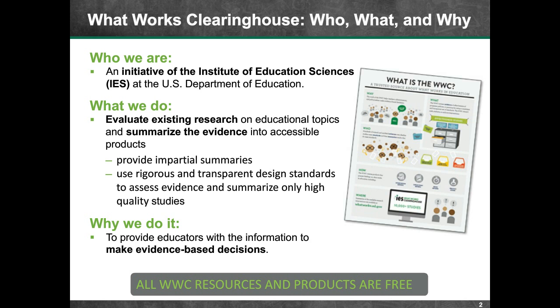The WWC was established in 2002 to be a central and trusted source of scientific evidence for what works in education. The Clearinghouse was one of the first investments of the Institute of Education Sciences, which is an independent, nonpartisan entity within the U.S. Department of Education. The Clearinghouse aims to identify all relevant, rigorous research on a topic, review those studies against design standards, and then summarize the findings from high-quality research into free products that you can use. The WWC's goal is to help busy educators efficiently make evidence-based decisions based on the most rigorous research. The Clearinghouse does not directly test or study interventions. We summarize the evidence for educators and can support you in finding and accessing evidence to answer a range of questions.